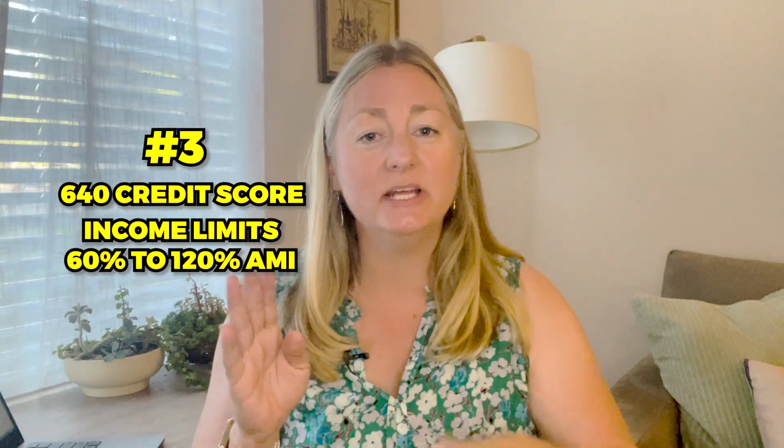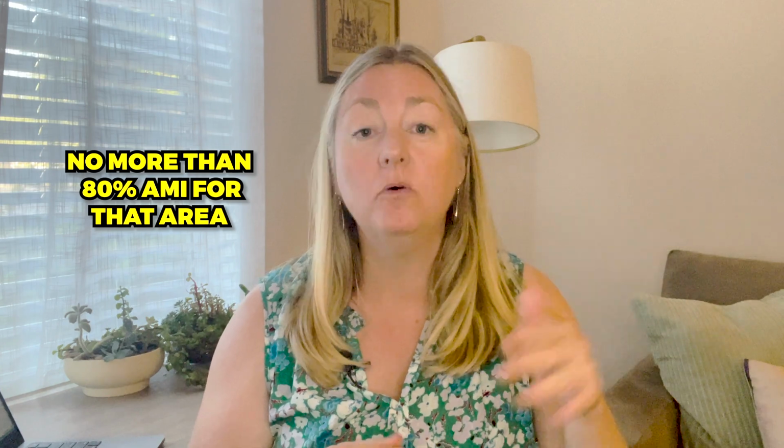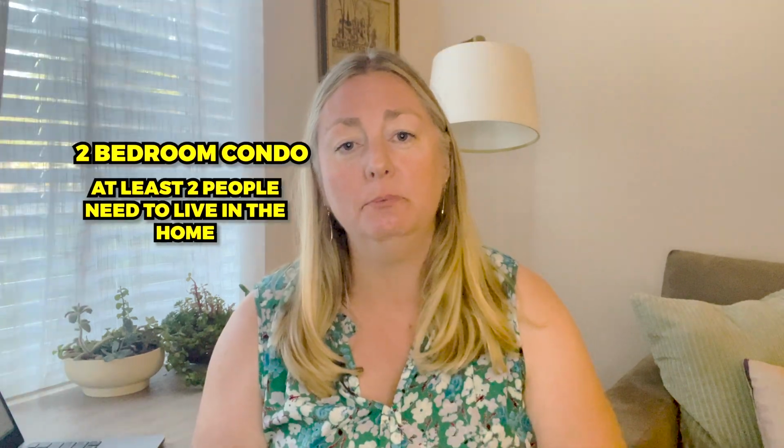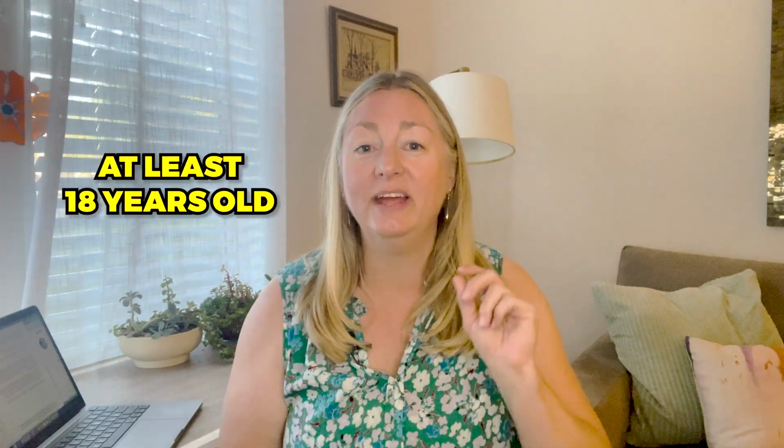Next, there are income limits, which range from anywhere from 60% to 120% of the average median income for the area, or the AMI. Continuing talking about the one I just mentioned previously in Black Mountain area, that one had an income requirement of no more than 80% of the average median income for that area, and that depends on how many people need to live there. For a 2-bedroom condo, at least 2 people need to live in the home. And in this case, that puts the maximum income at around $88,000. For both people, if they're both earning an income and they're both at least 18 years old.